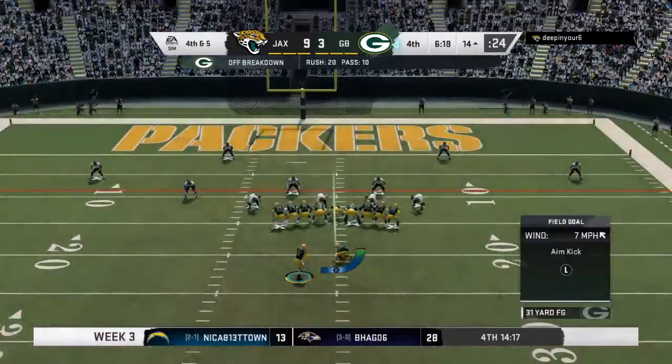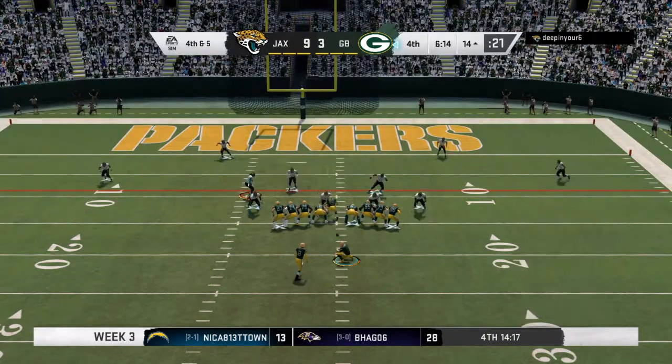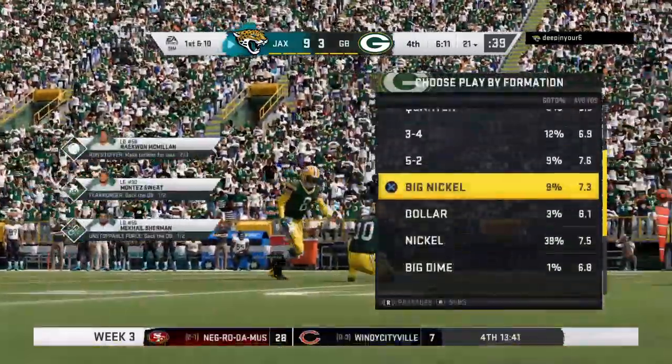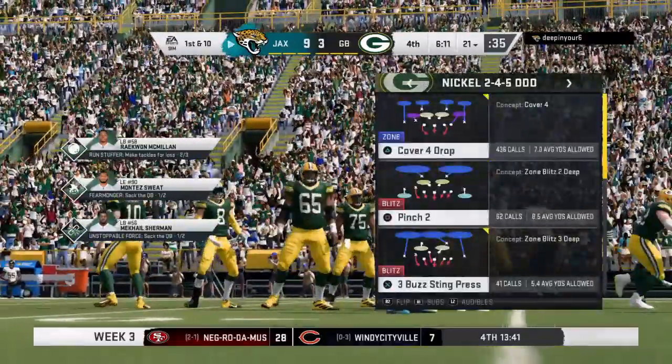So on 4th down, out trots the kicker in a big spot here. Oh, that one got away from him. Short distance kick missed. No good. Way wide to the right. And this score will stay right where it is.